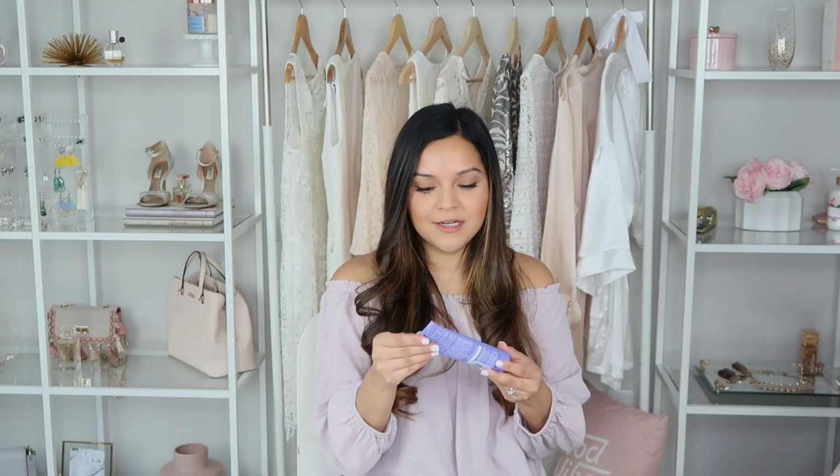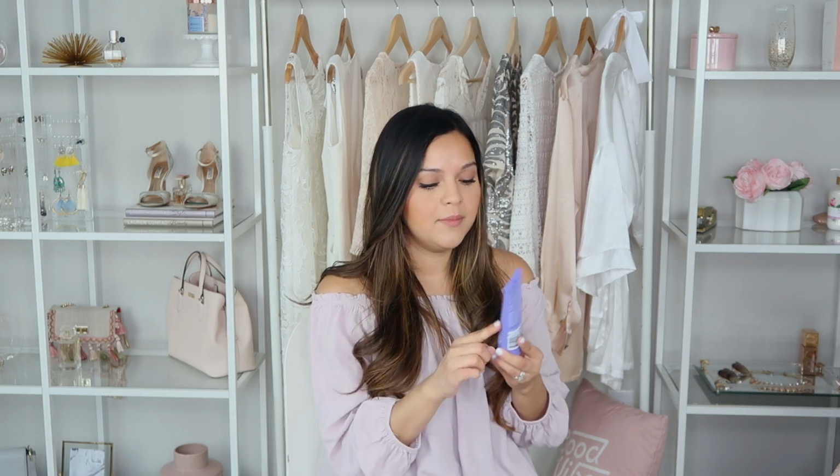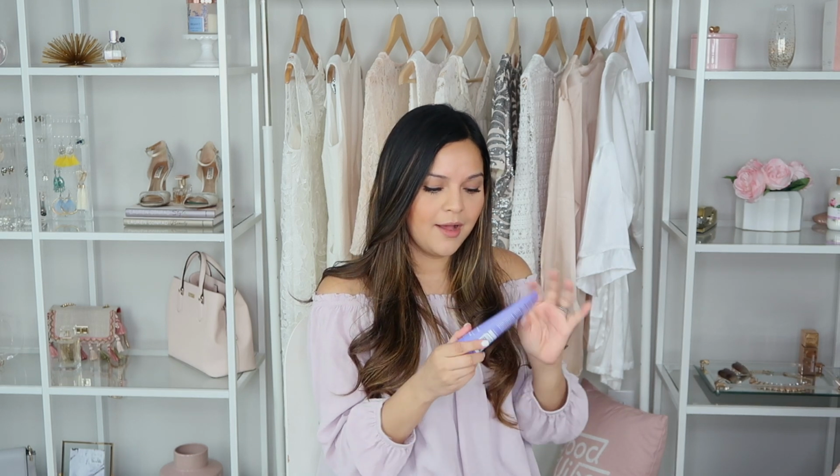All right, the next product is this Generation Clay Brightening Purple Clay Mask. So this is a face mask, and I actually really love clay masks because I feel like they're very exfoliating and they help minimize the size of your pores. So I'm excited to try this out. It's purple, which is so cool.